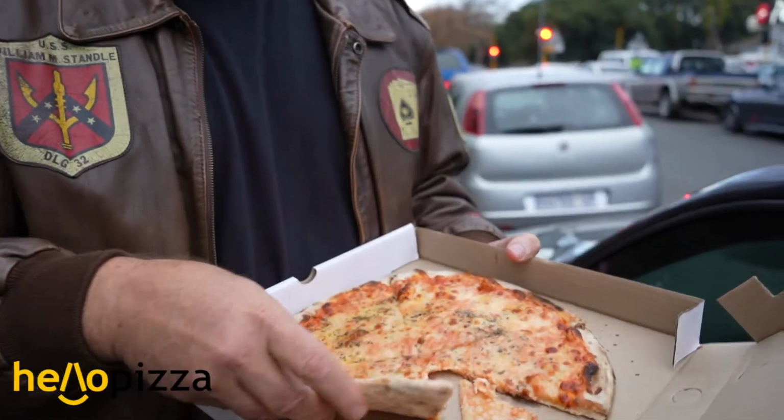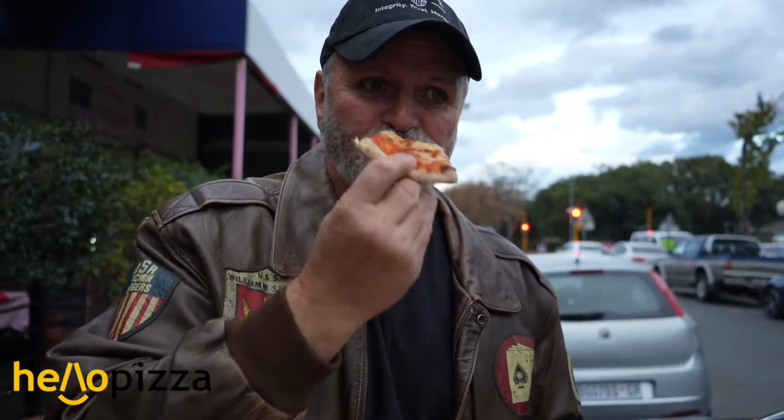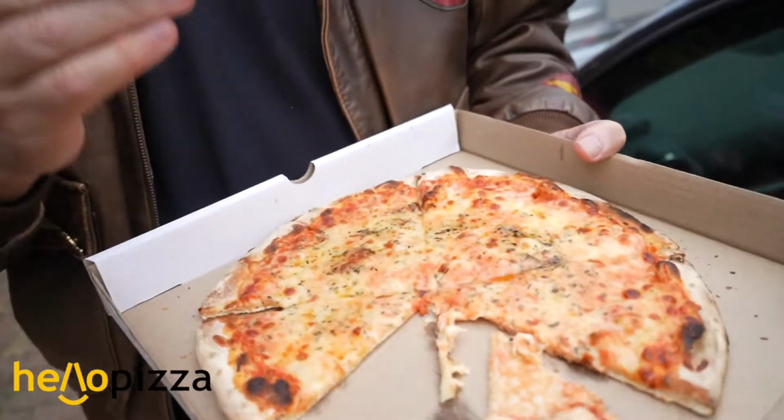I took that off. Okay. Wood fired. Can see the herbs. Listen. You have to come to this restaurant just to see the inside. I've been to Rome. I've been to Florence.